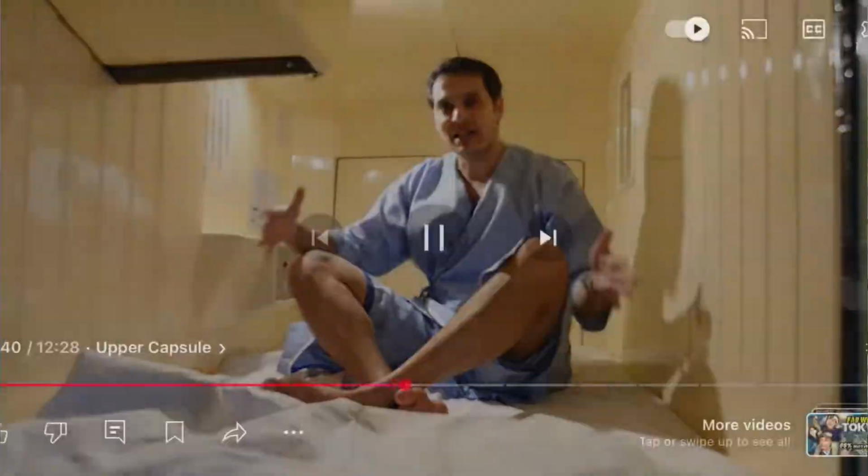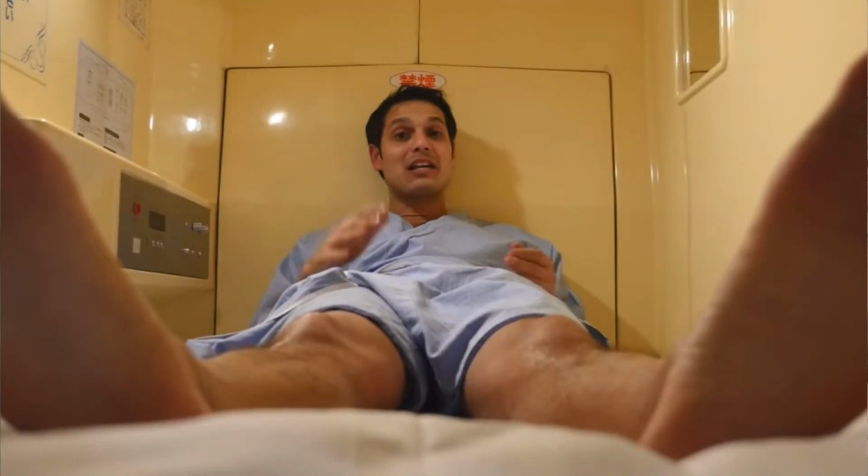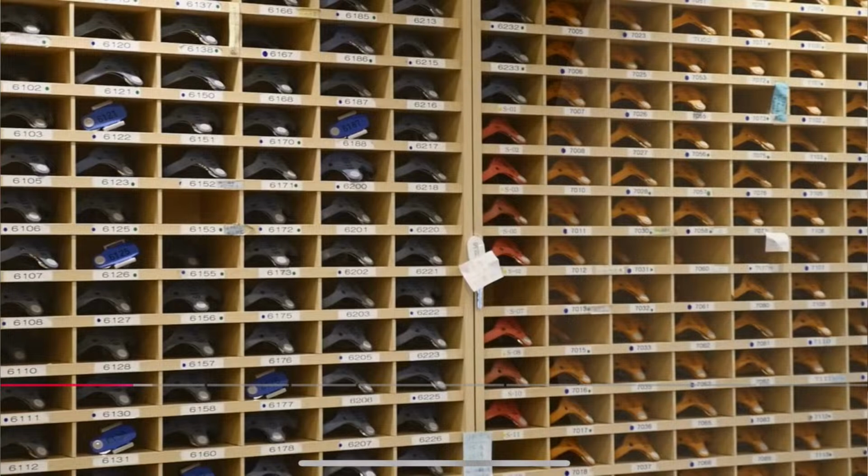But it's about like a 1 meter by 2 meters. So if you're over 180 centimeters, it's going to be a little tight. If you're over that, you're probably going to be sleeping diagonally. But capsule hotels, they're a real option.